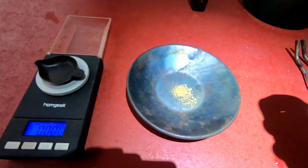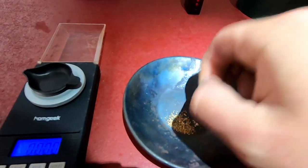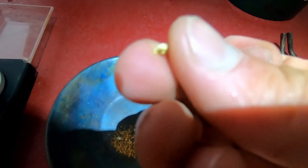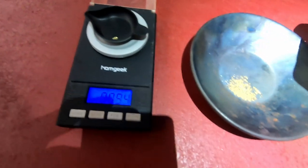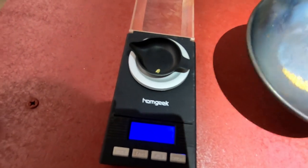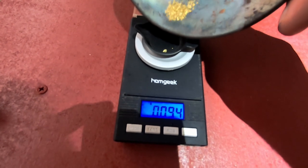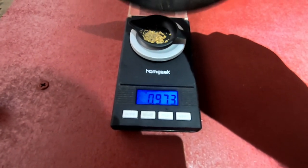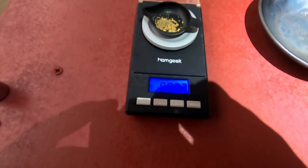All right, got my gold all cleaned up. Got a very nice surprise. Gorgeous little crystalline specimen type piece. Almost a tenth of a gram. Let's see how we did on the rest of this. My goodness. Just shy of a gram.